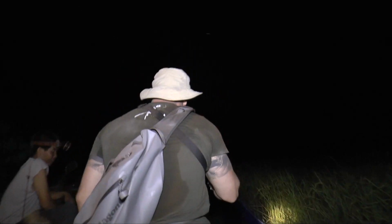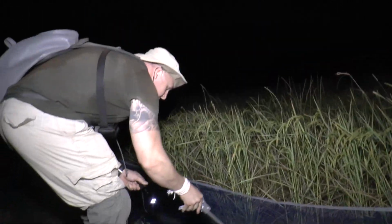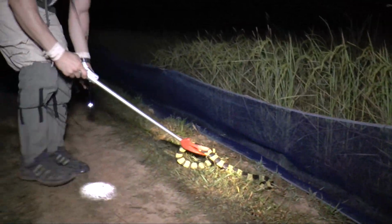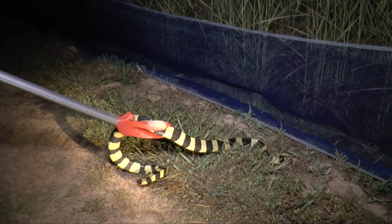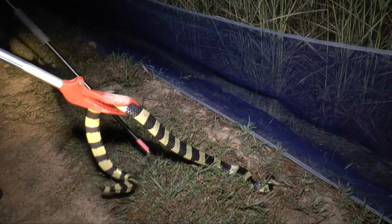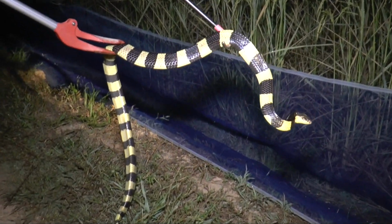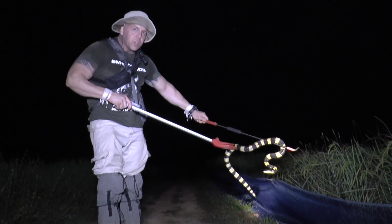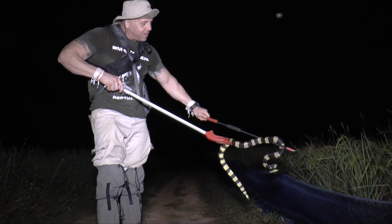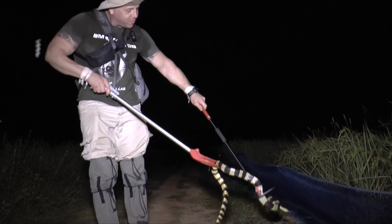Banded krait right here. So here it is. This is the incidental catches that these nets get. Now this one's a lot bigger than the last one. Really good size. Look at that, and nice color too. Really beautiful. We were on that other trail and we got a call on the cell phone by these guys. They said they had a krait here in the net, so we hustled down this dirt road and we got this one here. It's really big and robust, really pretty snake.